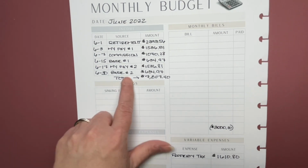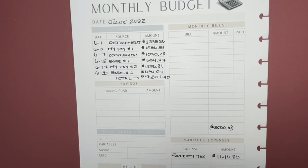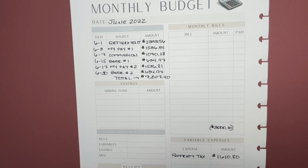But still super grateful. In my opinion, for where we live and for our expenses and our needs, we don't have a very fancy, expensive home or hobbies or anything like that. So this is more than enough for us to meet our needs and to also put some money away. So thank you so much for watching.